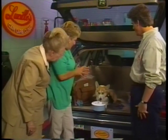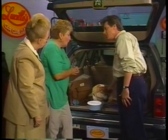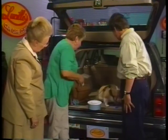Okay, well, would you like to show us? Maybe we could go up and you could actually show us how the seatbelt then works. Okay, that'll be fine. The actual dog. That'll be fine.